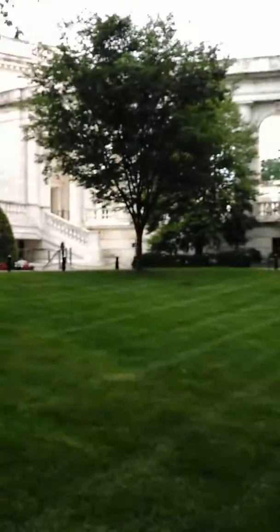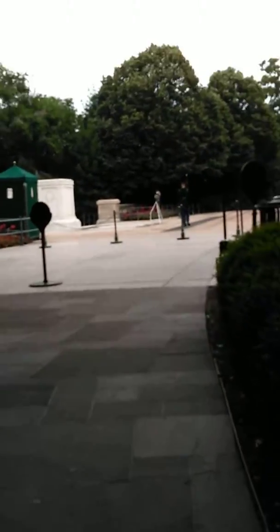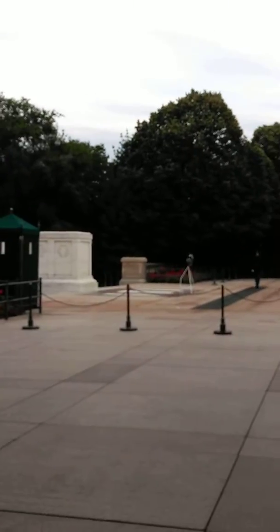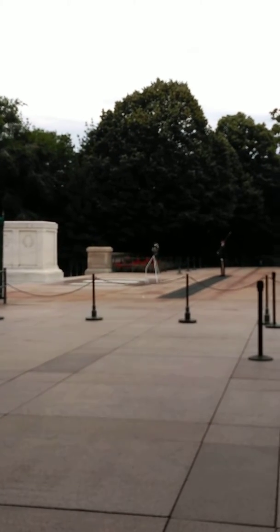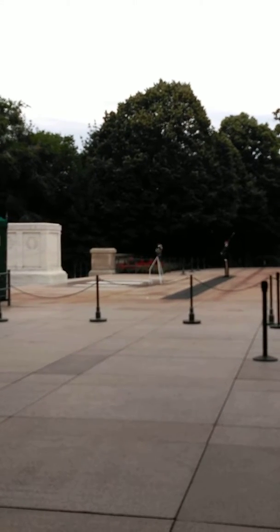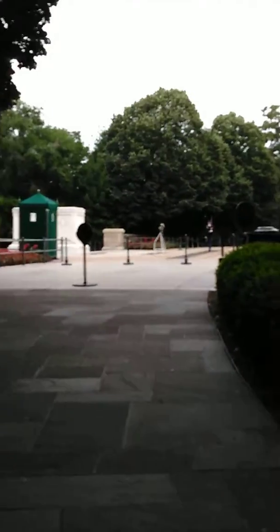We are approaching the Tomb of the Unknown Soldier. We'll check that out in just a moment. Guard is on post. Trying to capture.